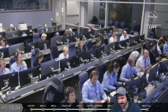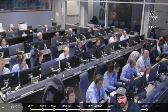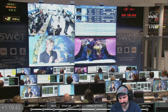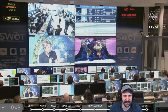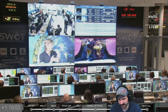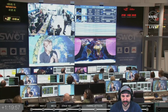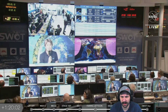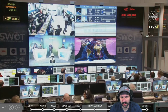And you're getting a good look at the CNES team there in France. SWOT is a joint mission between NASA and CNES. You can see the French mission control room, the CNES team. And hopefully we'll see another round of cheering once they get that full suite of information there, or at least a huge sigh of relief.